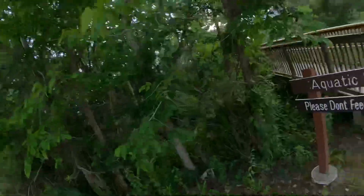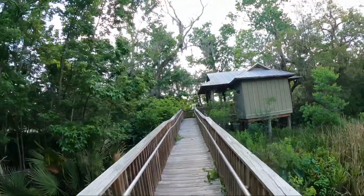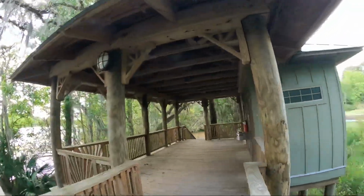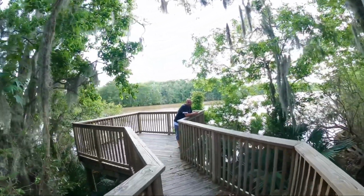I'm coming up on the aquatic pavilion, and as you can see, it says please don't feed the alligators, but check this out. This is like a Louisiana camp, like sort of stuff that we grew up with. Oh look, water fountains, a nice deck.